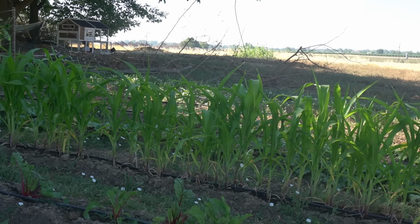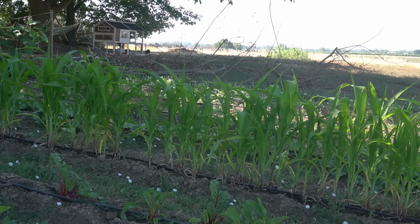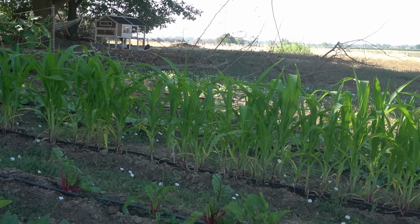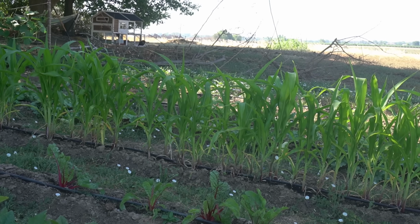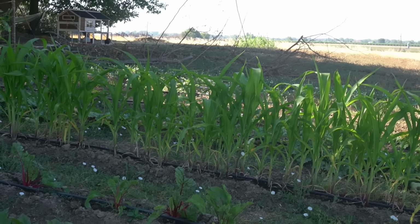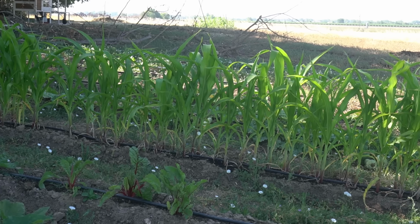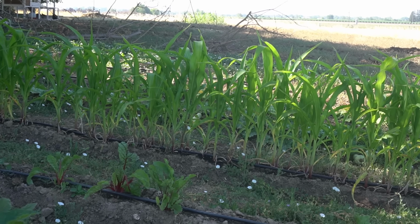Corn is one of those vegetables that you want to plant in full sun. It needs 8 hours of full sun. So I don't recommend growing corn in shade, and I do not recommend growing corn in partial shade as well. So this is my experiment. I'm going to experiment growing corn in partial shade, so it gets about 4 to 5 hours of sun, and let's see how it does.